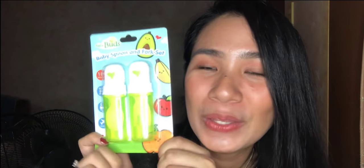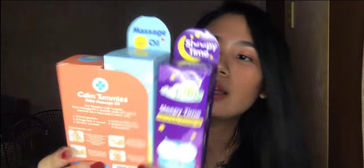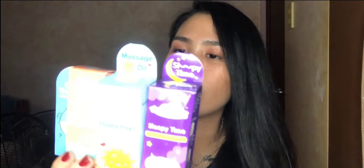And it's just good for 18 months above. And 100% BPA free din siya. And of course, sterilizer safe and travel safe. So there. So this is the baby spoon and fork set. And feeling ko talaga mag-enjoy si Kobe dito. And excited na ulit akong pakainin siya ng madaming madami. So there. Yung cute naman nito. Okay, so this one, I hope you can see it, guys.